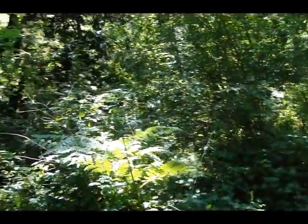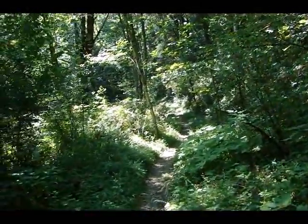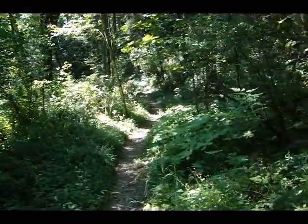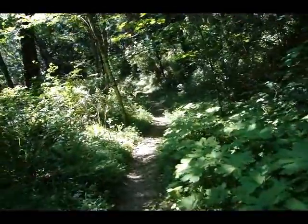So, as you can tell, we've changed ecozones, ecosystems. We're more in a deciduous type of trail now, and we're slowly, steadily going downwards again.